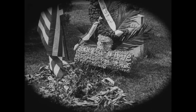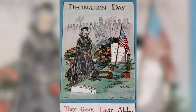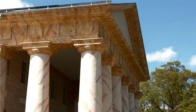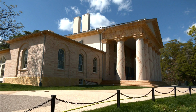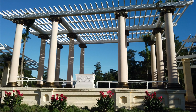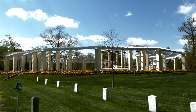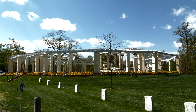In the immediate aftermath of the war, communities both north and south began the practice of annually decorating the graves of Civil War veterans. The original Decoration Day was held with a speech behind Arlington House, the former home of Robert E. Lee. And soon it was realized that the growing celebrations for Decoration Day would need a venue to host them. In 1873, the first amphitheater was built at Arlington National Cemetery. Now referred to as Tanner Amphitheater, this was a small, simple amphitheater located near Arlington House.